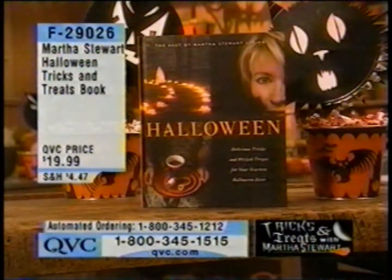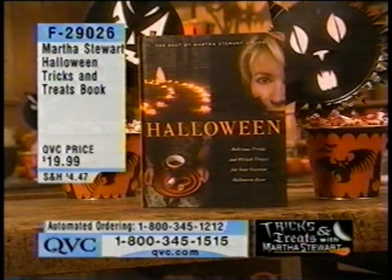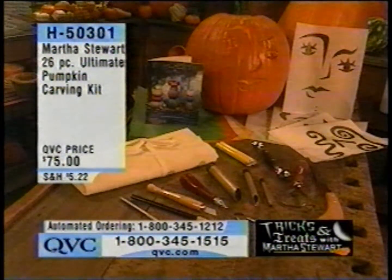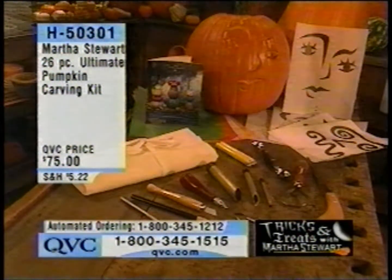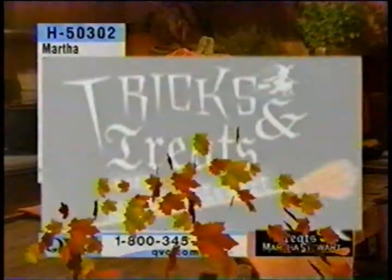Real quick, what's left in the show? The Tricks and Treats book at $19.99, item 29026. Less than 200 remain of the book. You've got to get the book. Every idea you saw tonight is in there. F50301, the 26-piece Ultimate Pumpkin Carving Kit. Less than 100 remain, $75. It's fabulous, and it will last you and last you and last you.